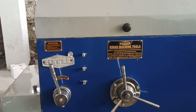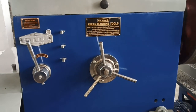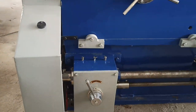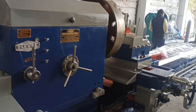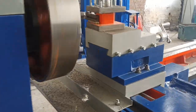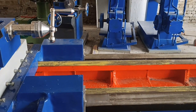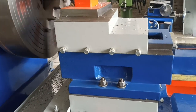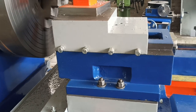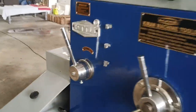This is KMT brand, superior and good quality center lathe machine. Length of bed 24 inch, height of center 24 inch, width of bed 26 inch, height of machine ground to bed 29 inch, surface light width 20 inch, box check size 30 inch, and reduction speed gearbox.